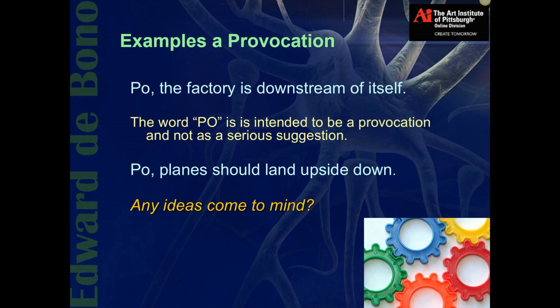PO, and this is how he would put it in a meeting, or if say you're getting together and you're trying to generate ideas, he'd pose a provocation. PO, the factory is downstream of itself. Well, the word PO is intended to be a provocation and not a serious suggestion. So he's suggesting something radical just to start generating ideas. Or PO, planes should land upside down. That seems crazy, but it starts to generate ideas.